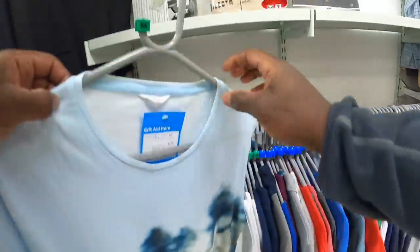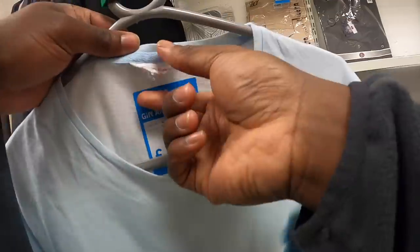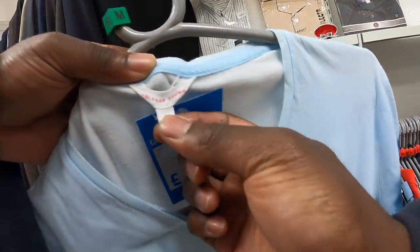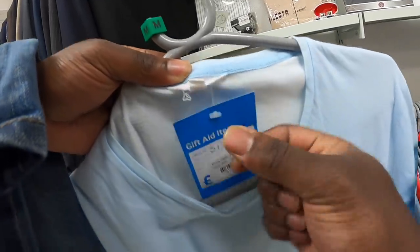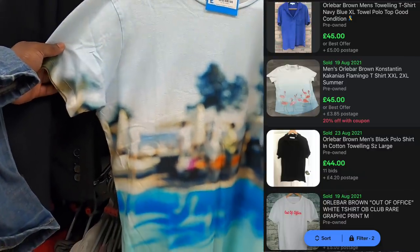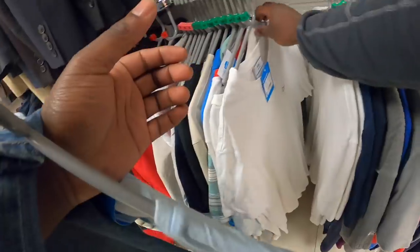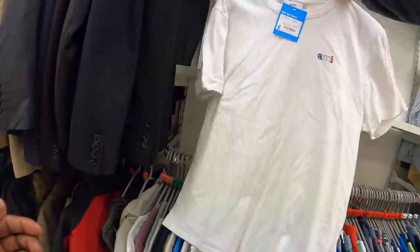But look at this. Looks nothing to most people, but check the old tag here. All the bar brown. You'll see the comps in a minute. This is an absolute find. Beautiful. Oh, we've got another one. And another one. Look at that.